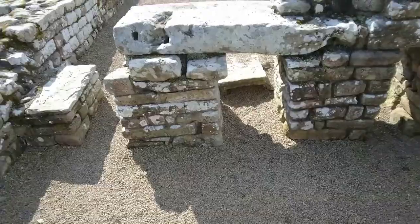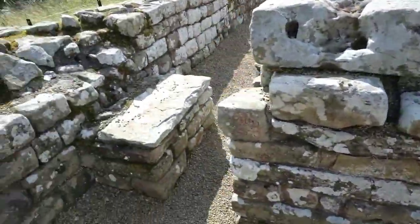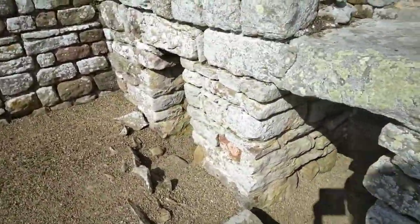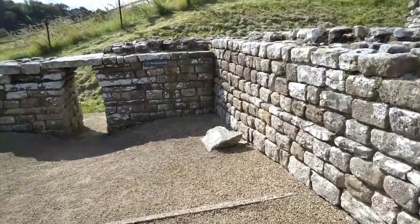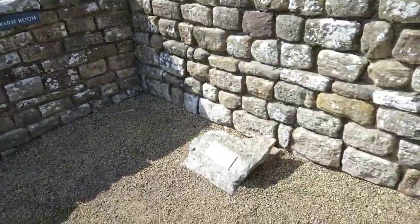I love that you can just walk around on the stones and touch them. I mean, even at Stonehenge you can't do this. Admittedly, it's a lot older, but it's really fabulous being able to think, you know, Claudius Maximus or someone actually may have touched this stone and now I'm touching it.